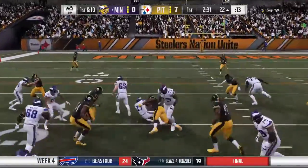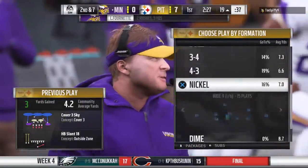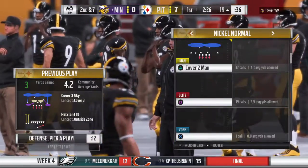Here we go. Fournette, a first down carry. And he'll at least get him inside the red zone here, down to about the 19. Give him 3 on first down. It'll set up a 2nd and 7.